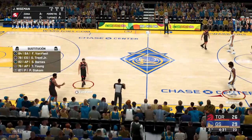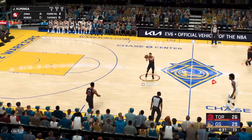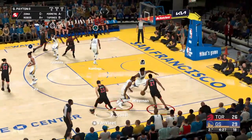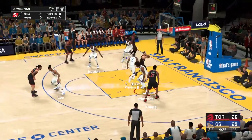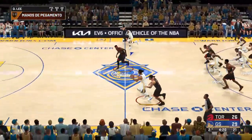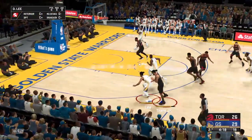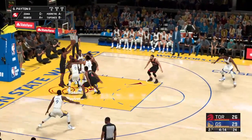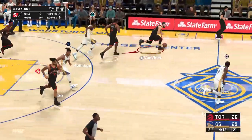The Raptors making a switch here. Scotty Barnes. We're about a minute and a half into the second quarter now. Van Vliet finds Young. Back to Van Vliet. Some nice ball movement here by the Raptors. And it's the Warriors on the break. Here's Payton. That one doesn't go. Good D by Siakam.